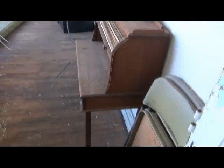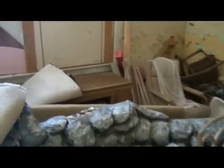There's another clue right there. So I think one of these, I'm sure, was Ruth Henniger's office somewhere in here back in the day. He didn't fare too well.